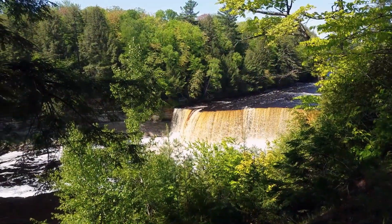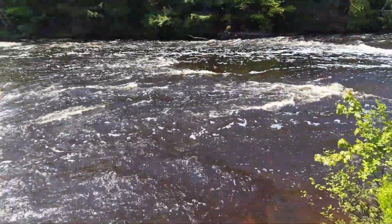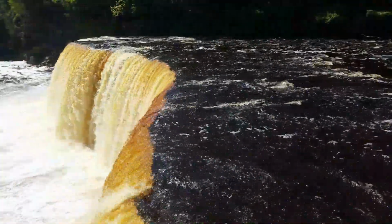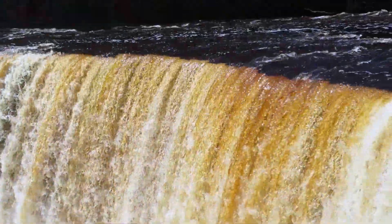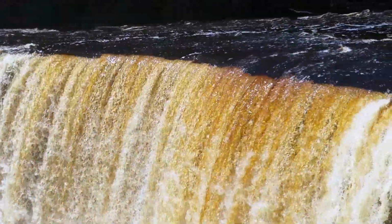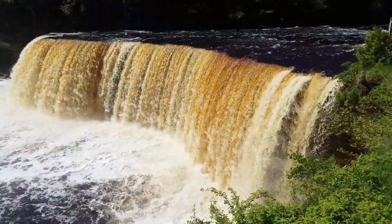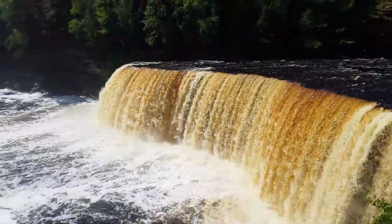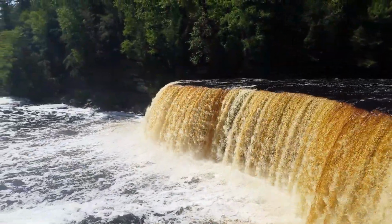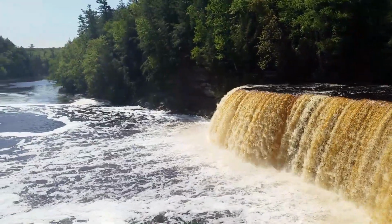It wasn't bad, but the color of the falls, Tahquamenon, our understanding is it's an Indian word for root beer, and that's where the name comes from, is the color. It's the tannic acid from the leaves that are in the river that give it that color, and that white foam comes because it's extremely soft and low mineral water.